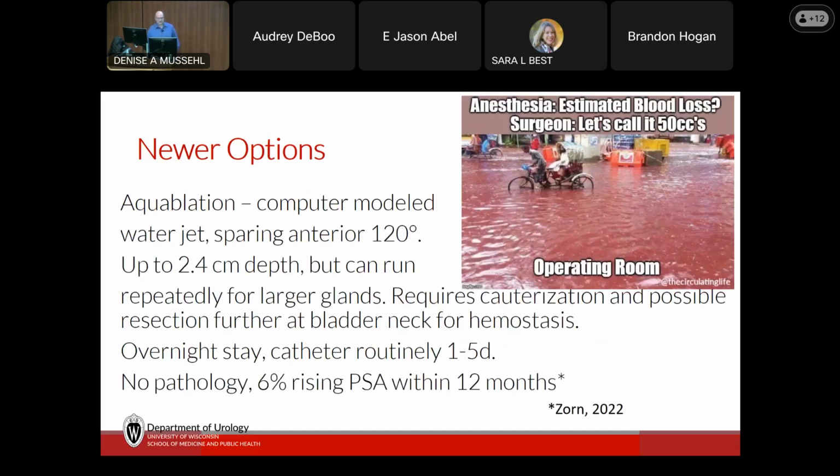So it's computer modeled. It spares the anterior 120 degrees of the prostate. Each pass could go up to 2.4 centimeters in depth, but it could be done repeatedly. And so a number of proponents will say that you can do prostates of 500 or 600 grams because you just run it over and over and over.